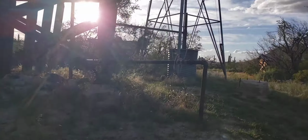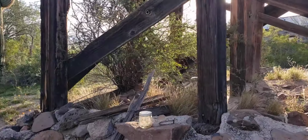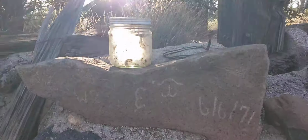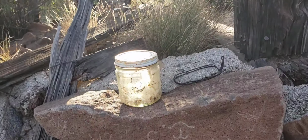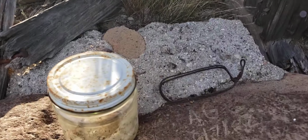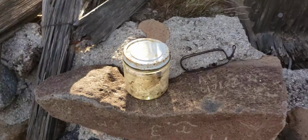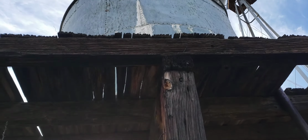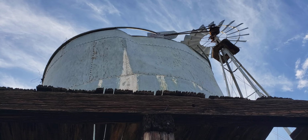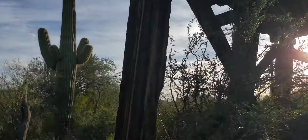Let's go take a look at this jar because I think I see a date on it, and that date looks like it's, well, somebody put 6671. Which 71 that might have been. Pretty neat.